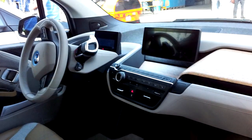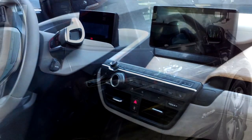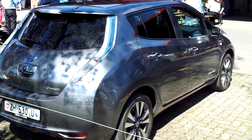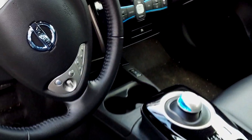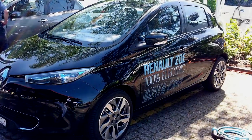Quite appealing. The knob there at the steering wheel, there you select the gear. It's quite bulky, but I think you get used to it. Of course, a Nissan Leaf. And by the way, apologies for some pictures which are not really sharp.